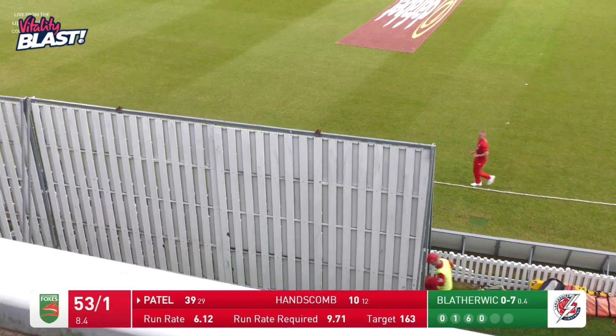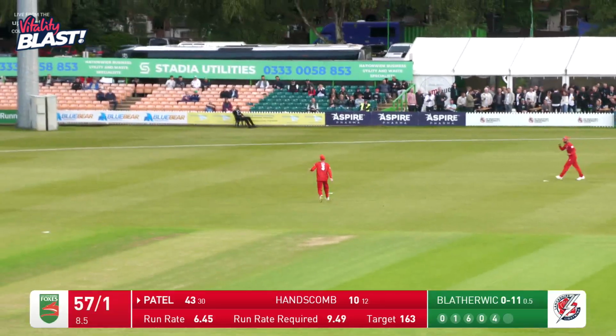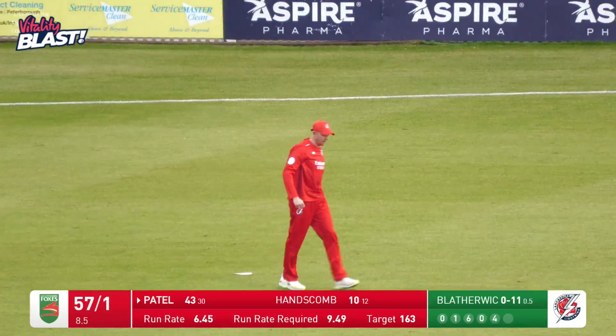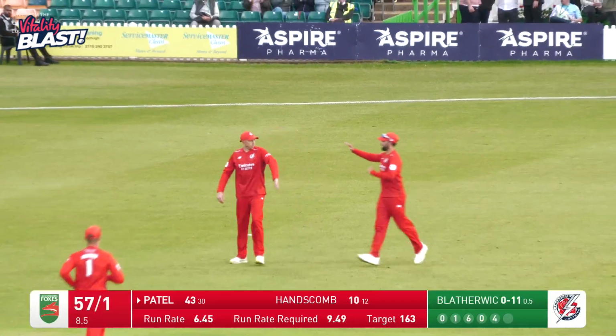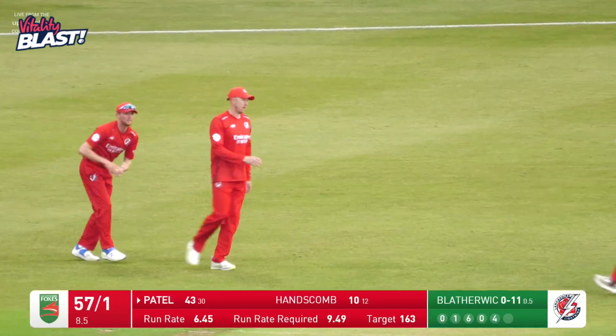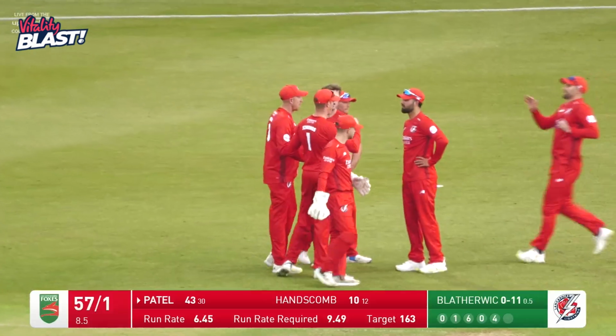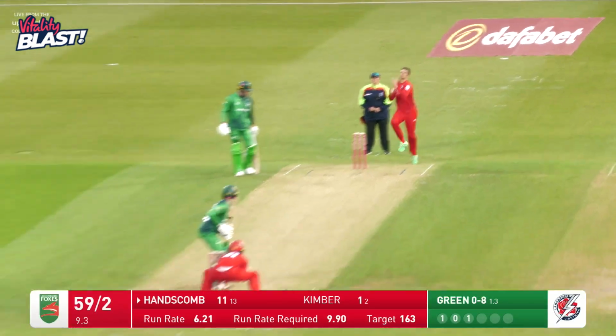Straight as a dart from Rishi Patel. In comes Blatherwick, and he's hit it straight to backward point. Patel sinks to his knees. It was a slower bouncer, and Blatherwick has outwitted him. Patel just rocked on his back on his heels, cut it to backward point, and it was a dolly to him. Just has to become accustomed.